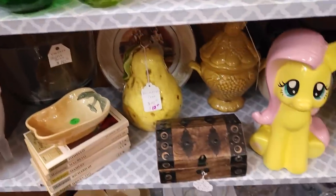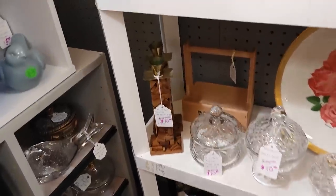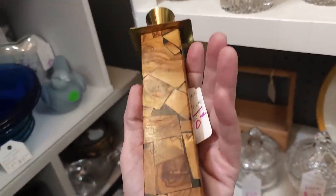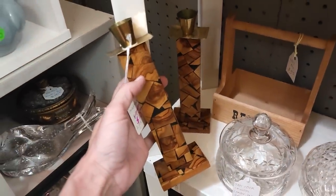I do like the green section. Green is Rachel's favorite color, so I've been more aware of green items. Ooh, look at these. Wow, those are really nice. And just $10, so we're gonna put those in our pile too.